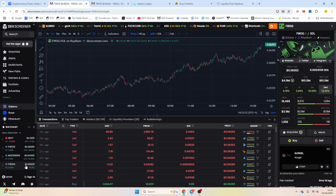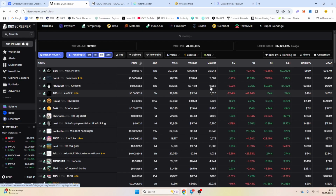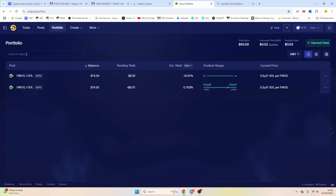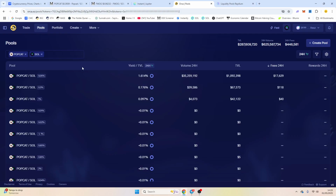I'm going to do the same probably with Mudeng maybe, if the volume is there. Nope, volume isn't there. But we can see other examples of this. Let's have a look at PopCat maybe. PopCat's got good volume. So reactivating pools is what I'm going to start doing, because those pools were very profitable before and they've probably gone away because some people just put big balances and they want big fees.